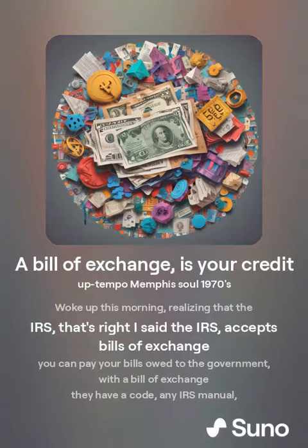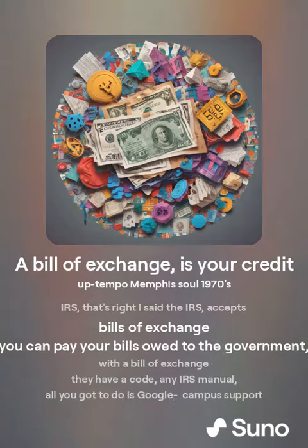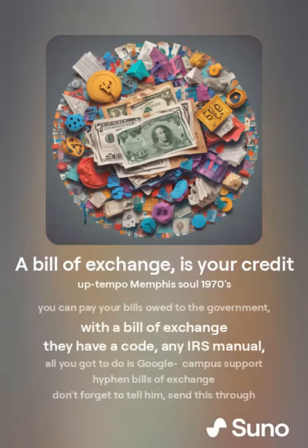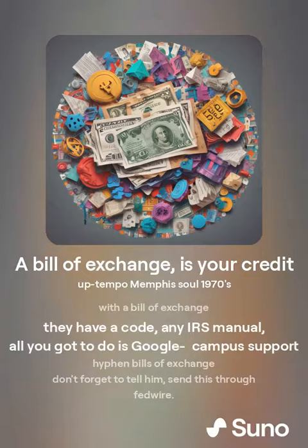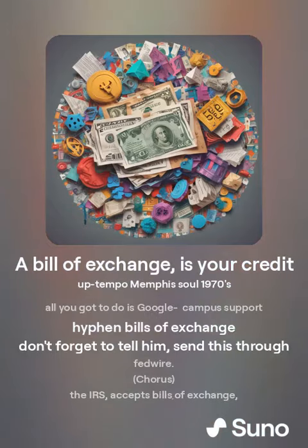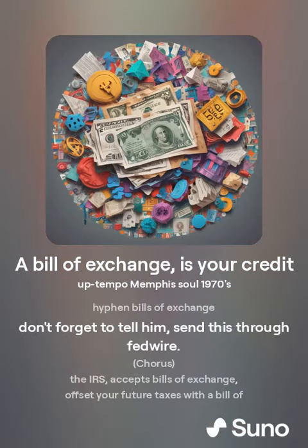That's right, I said the IRS accepts bills of exchange. You can pay your bills owed to the government with a bill of exchange. They have a code in the IRS manual. All you got to do is Google "campus support - bills of exchange." Don't forget to tell them to send this through Fedwire.